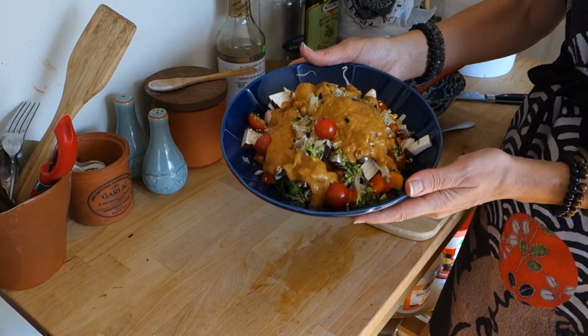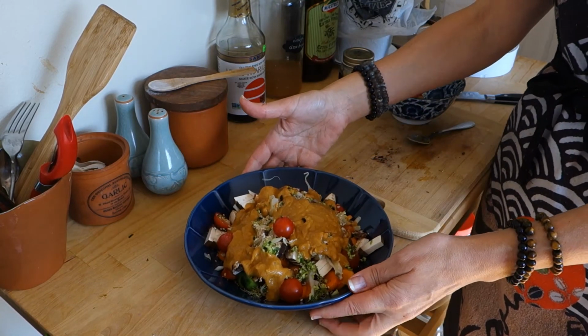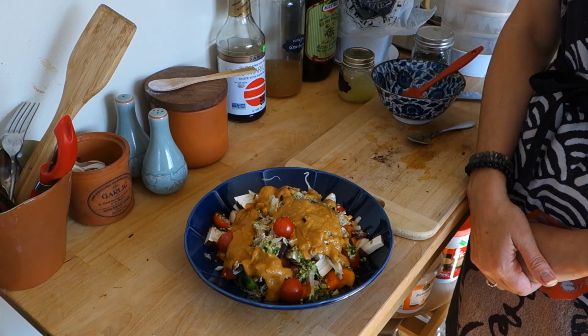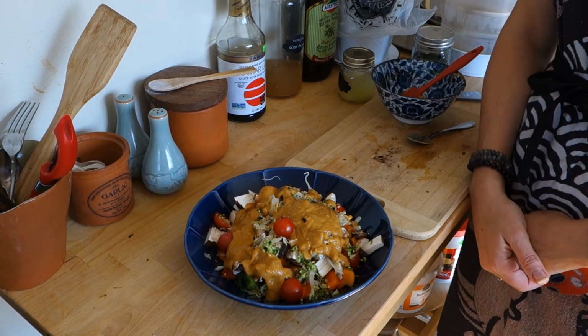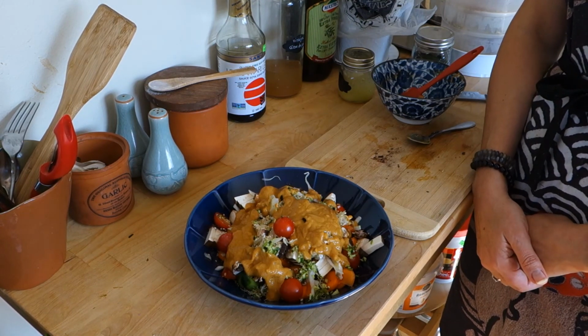So that was the recipe for today. I hope you enjoyed it, and I hope it inspired you to try something new and delicious, and get some really, really healthy food into your body, and enjoy the colors, the tastes, and the healthy things it brings to you.